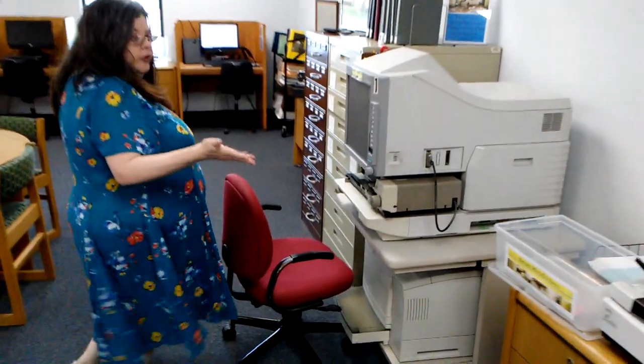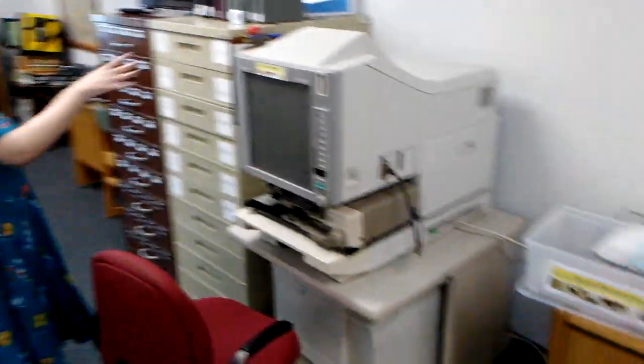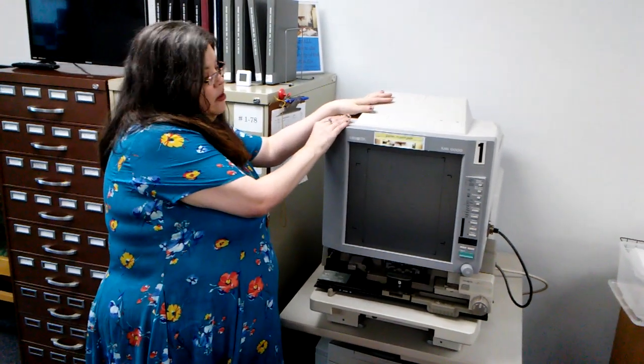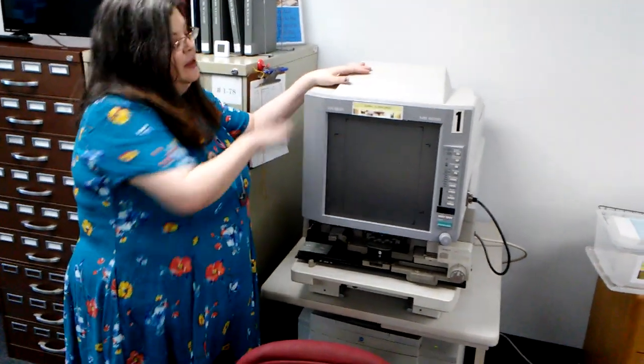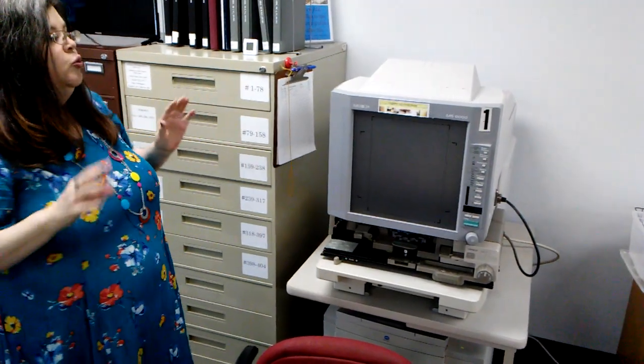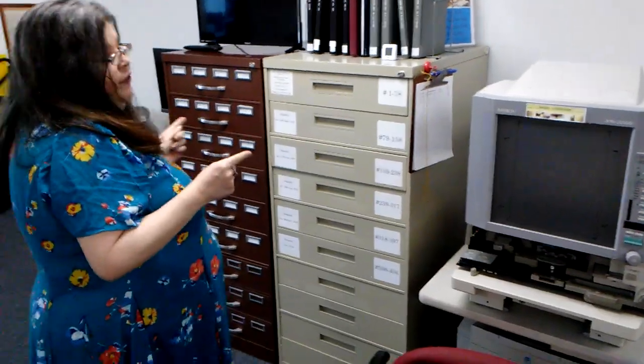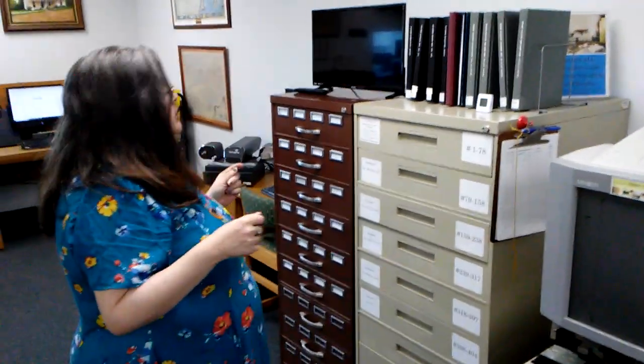We have microfilm readers. We have 3 microfilm readers. We have the old one that hopefully everybody recognizes. We still have it right now. And we also have 2 newer digital microfilm readers, and they give you the ability to save and to adjust the print and that type thing, where this one does not.